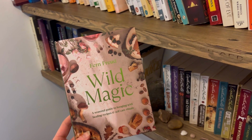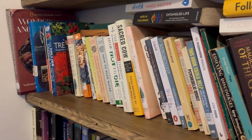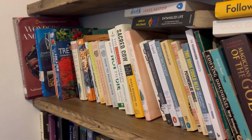So I've grabbed Wild Magic, which is a really, really good book. It seems that we've actually misplaced a few of our foraging books. I'm going to have a little peruse around the house to see if I can find them. Bear with me. Ooh!